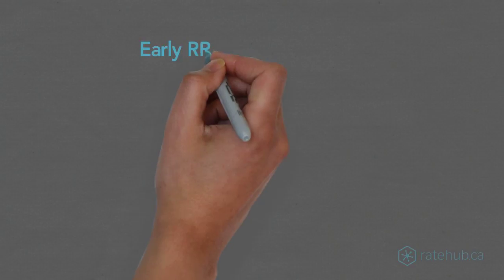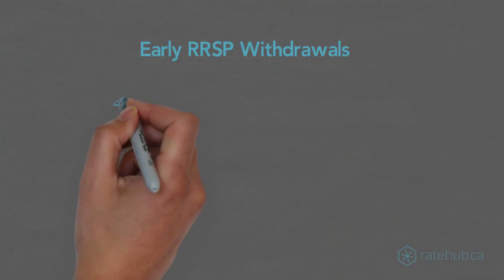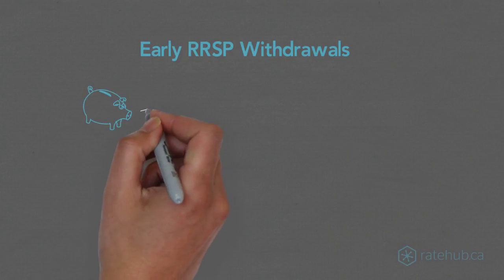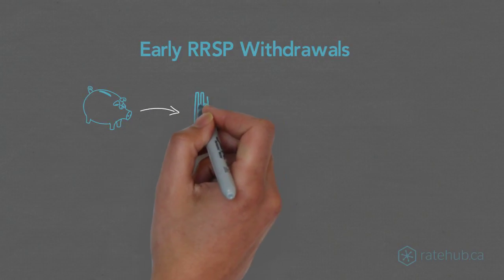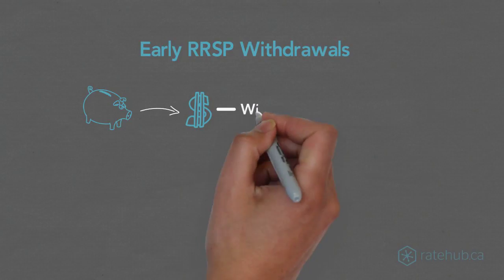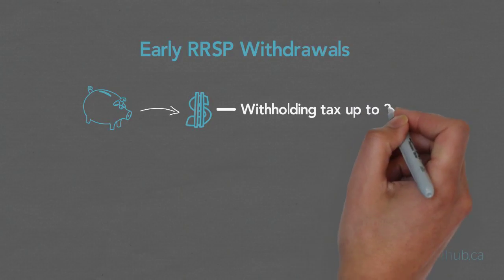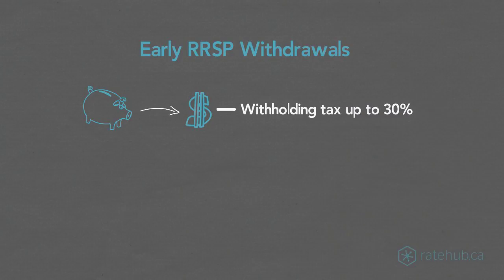But what happens if you want to withdraw some of this money from your RRSP before age 71? The simplest answer is you can withdraw it, but unfortunately, it comes at a cost. Any money you withdraw will be subject to a withholding tax of up to 30%, and because the withdrawal is considered taxable income, you may end up paying additional taxes at year-end.